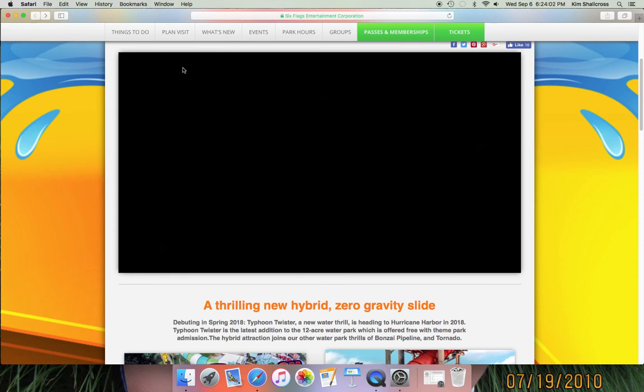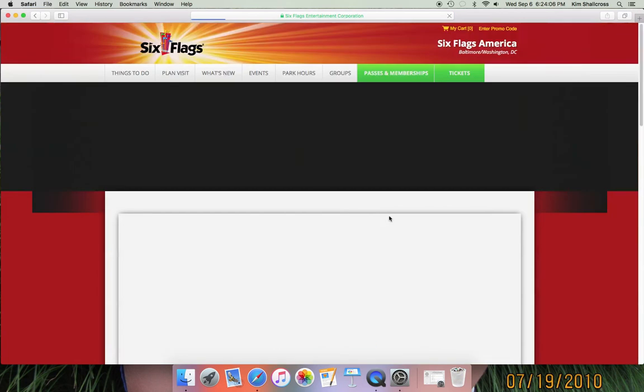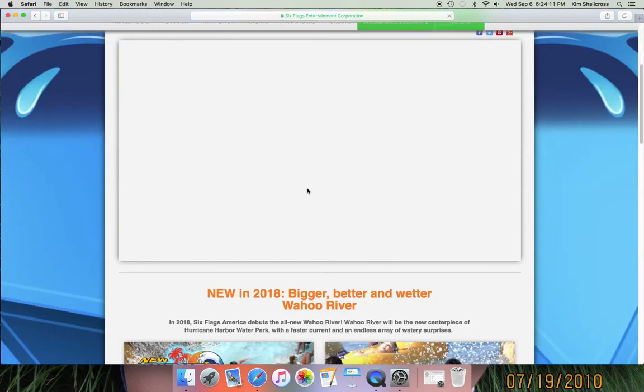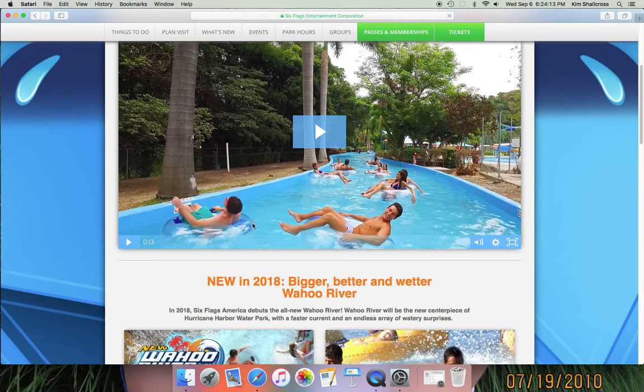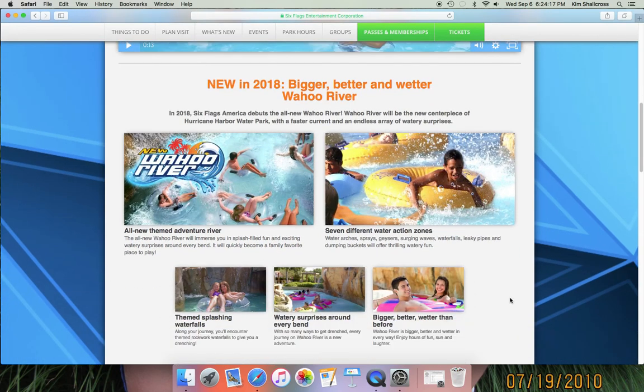But yeah. And then finally, we have one of the biggest disappointments, other than the Ronde in Great America, we have Wahoo River going to Six Flags America. This is an upgraded lazy river. The Grim Reaper in their teasers has chosen Castaway Creek to die and be replaced with a bigger, better Wahoo River lazy river upgrade.